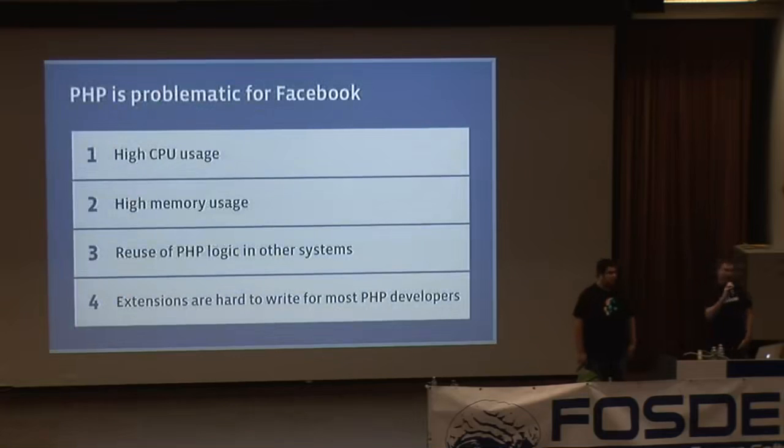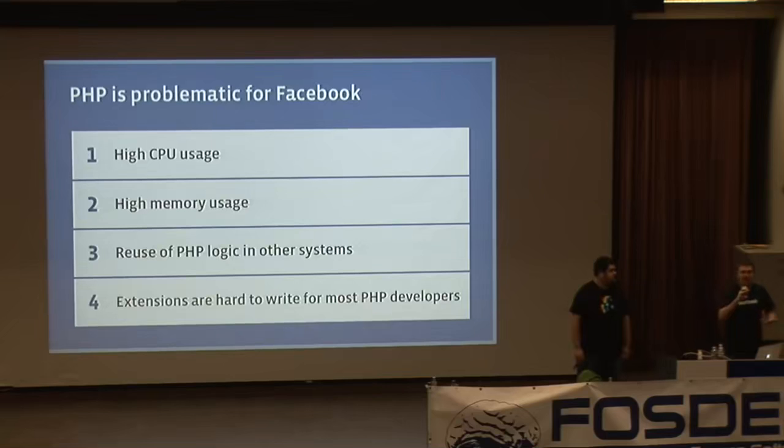Okay. There are a couple of things that make PHP problematic for Facebook. The first being high CPU usage. Because we do a lot of data assembly, pulling from multiple sources and building it within the application server, we spend a lot of CPU on that. Memory usage is also quite high because of the way PHP works. It's loosely typed, which is one of its benefits, but it also uses a lot of memory for each variable because it has to represent a collection of 6 types. So every variable gets 140 bytes of memory allocated for it.